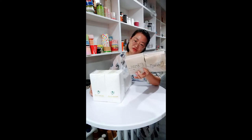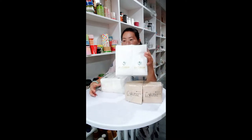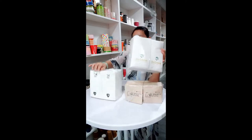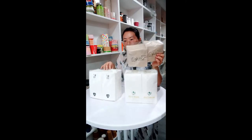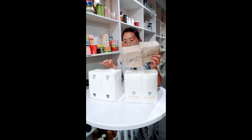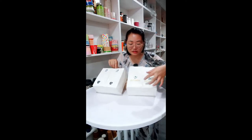23 by 23 size. This is the 40 by 40 size. We can do one color paintings for the cardboard papers and two color paintings for the white paper, like this one.